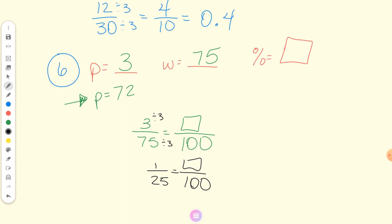Nate, how do we get from 25 to 100? Times 4. So 1 times 4 is 4. So 4% of the people that chose specials chose salmon. What percent chose steak? 96. Why does it have to be 96%? And that would be of the people who chose a special.